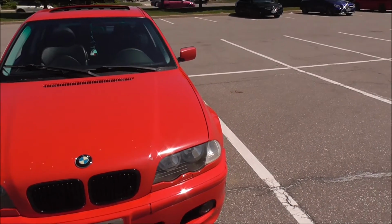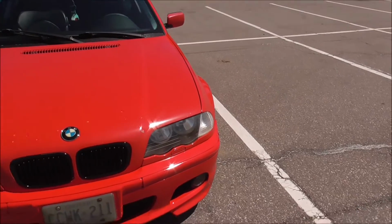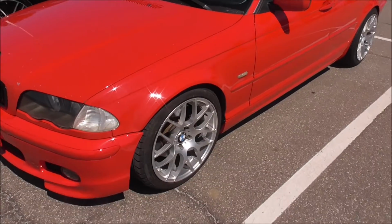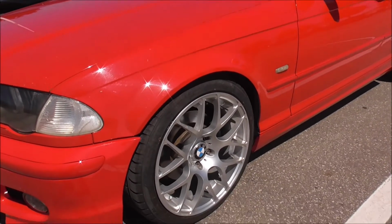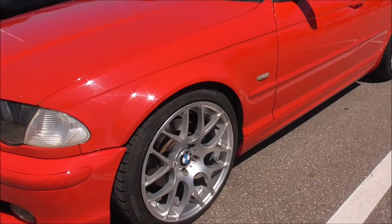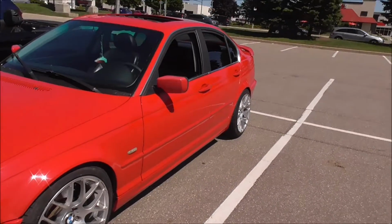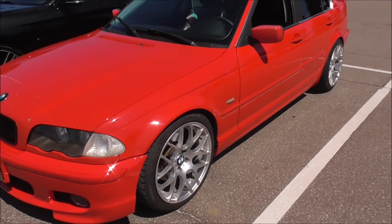And have you done a lot of work and modifications? From the looks of it, you have done a few bits and pieces. Yes. So take us around the car and show me what you've done. I got the M-Tech bumper, and then I got a BMR set of rims. These wheels rock. They're sick. And you were telling me that they're staggered, right? Staggered, yes. 18 and a half at the front and 18 and a half at the back. 225 at the front and 245 at the rear.